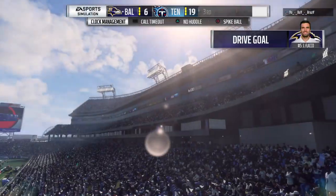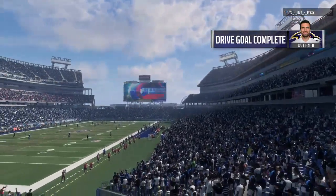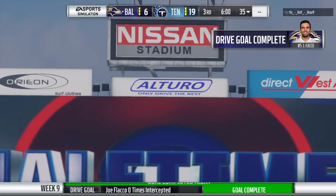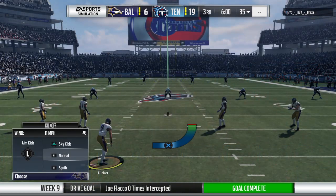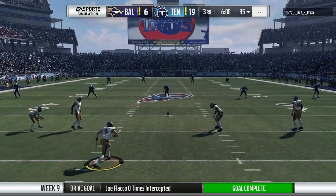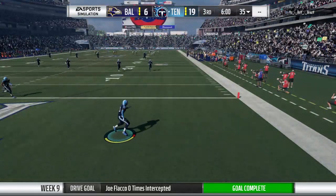And he's going to go down. Couldn't get a throw off with the pressure. Maybe that was for the best, as that brings us to the end of this first half of play. So both teams have their marching orders, and we'll get going again here in quarter number 3.